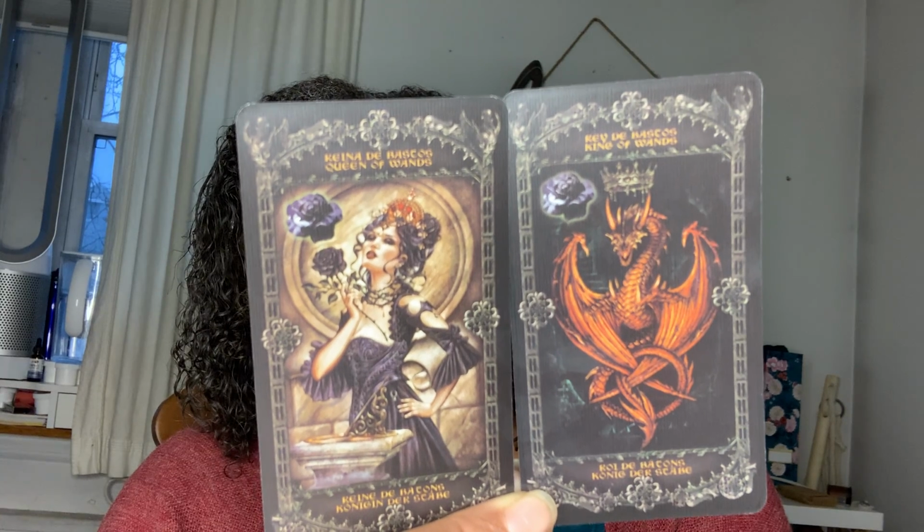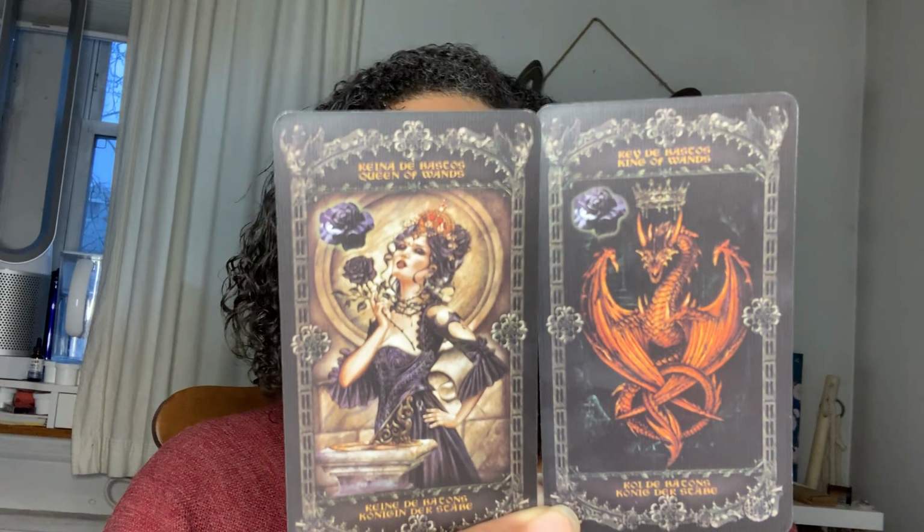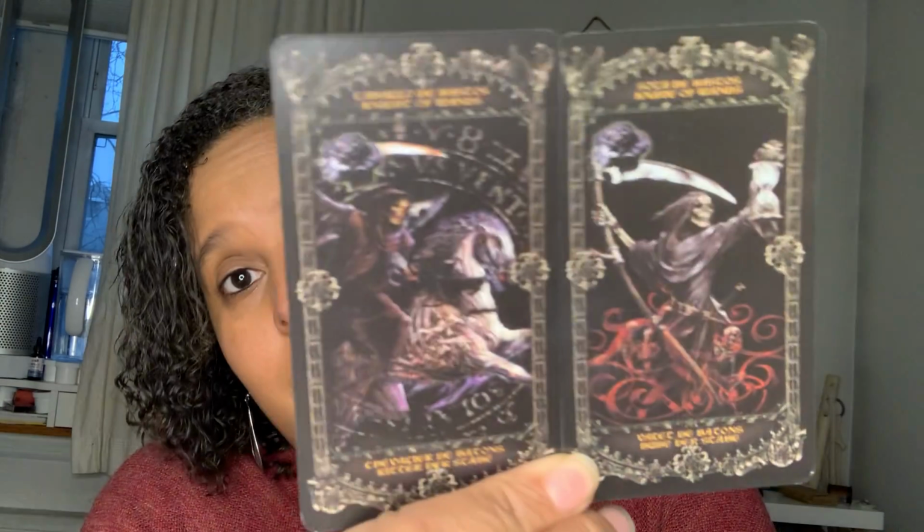Now we're looking at the page and the queen. Oh no, the king and the queen. What happened to the page and the knight? We didn't see that, right? No. Well, maybe, I don't know, they're going backwards for some reason. I guess this is the page and the knight. This is a very confusing deck.